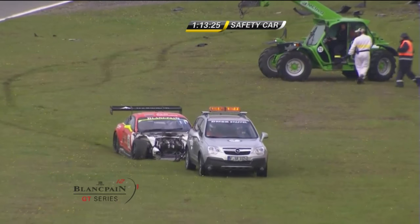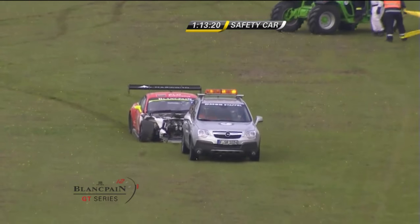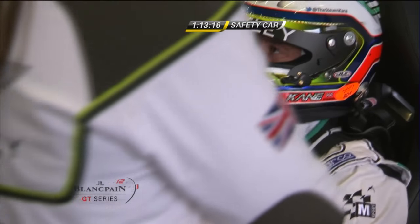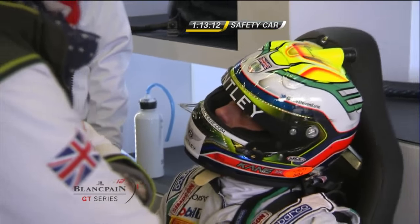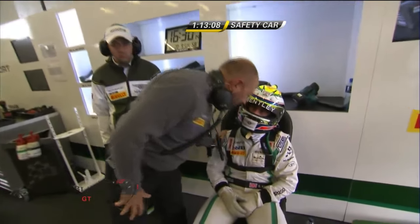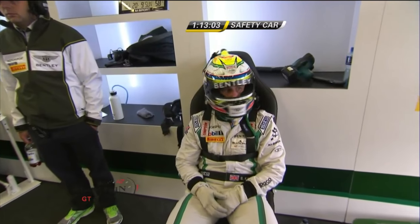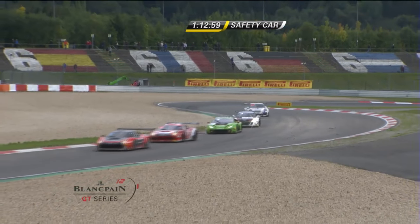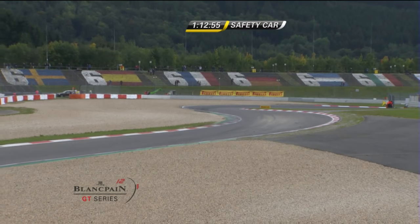So there is what's left of the Bentley. It was a big, big hit, wasn't it? Yes, I mean, the shock that goes through the entire front of the car, the chassis that holds the engine in position, the chassis legs, the deformable structures that are a part of that will all be, I think, fairly heavily damaged. And even going back to the accident that we saw last night in practice when Matt Griffin was punted off the back of his Ferrari, the car that has won the Pro-Am Championship, they had to replace the entire rear of the chassis as well as the suspension.